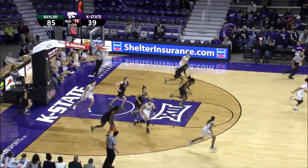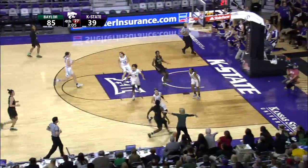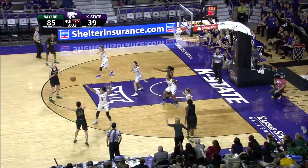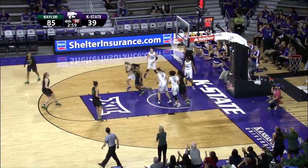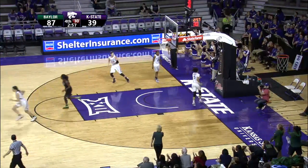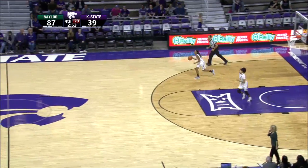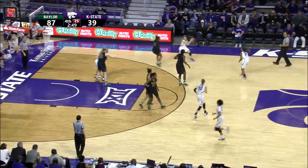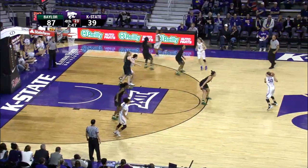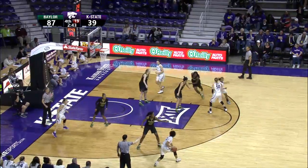If you're looking for a silver lining, the Wildcats will not play Baylor again this season unless it's in the Big 12 Championship in Oklahoma City. They'll be done with the Bears at the midway point of the conference season. High-low offense right there, post player to post player, and it's Cox at the high post, and she goes right into Cave. She got great position. Down low mismatch against Mercedes Brooks. It's one-on-one to score.